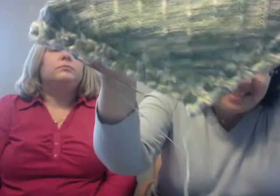I've gotten a lot more done on it. You can see. How much yarn do you got left? Let's see. I still have a pretty substantial amount left.